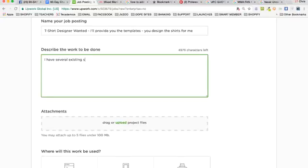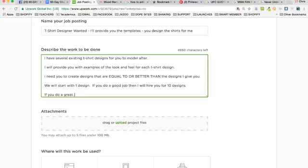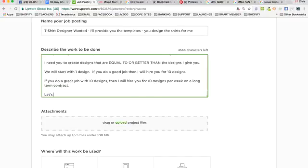I have several existing t-shirt designs for you to model after. I will provide you with examples of the look and feel for each t-shirt design. I need you to create designs that are, let me put this in all caps, EQUAL TO or BETTER THAN the designs I give you. We will start with one design. If you do a good job, then I will hire you for 10 designs. If you do a great job with 10 designs, then I will hire you for 10 designs per week on a long-term contract. Let's start with your first design and see how well you do.